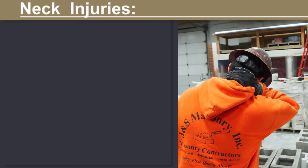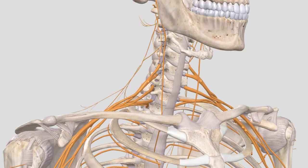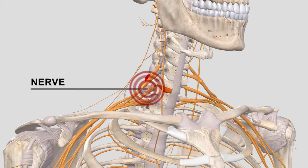Neck and upper back muscles can also be damaged from cumulative overuse. We frequently call a muscle strain in our neck a stiff neck. Also, when the muscles in the neck become very short and tight, they can cause muscle tension headaches. And just like the low back, we can injure or herniate the discs in our neck. This results in severe pain and numbness into the arm and hand, making it difficult to handle masonry materials and tools.